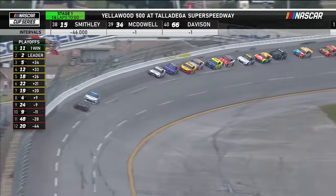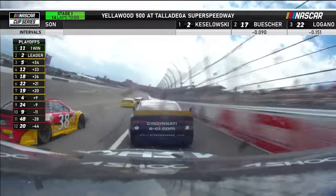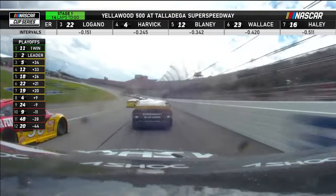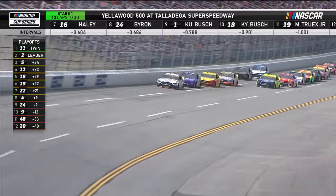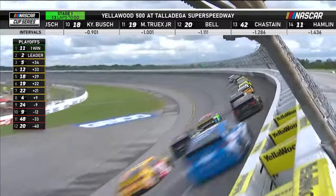And it happened quick. Now virtually the field is in line, at least the top 20 that have decided to go to the top. And here comes the 2 of Keselowski. Look at him forging. He actually used those lapped down cars to get a little bit more of a run. And that lap traffic could change things. It could create an opportunity for some of these guys to break up this outside line.